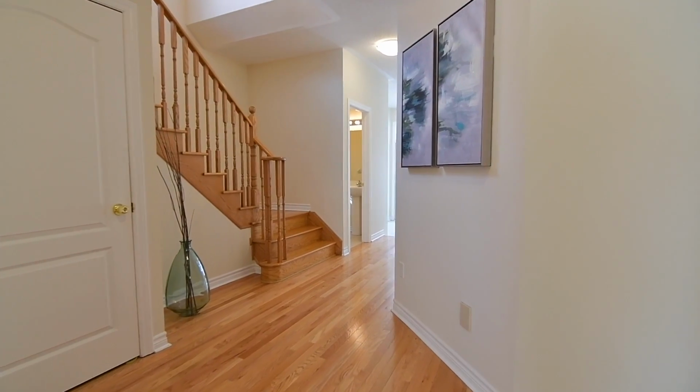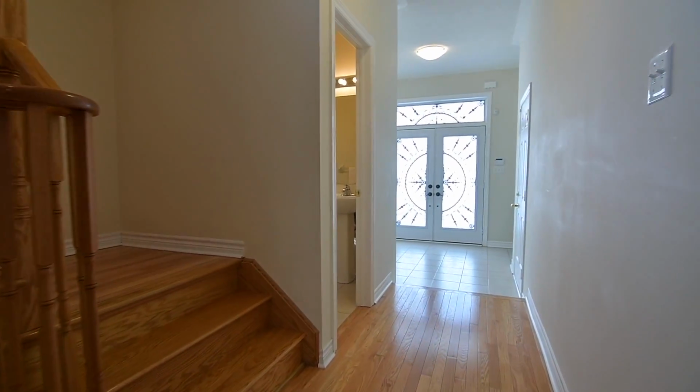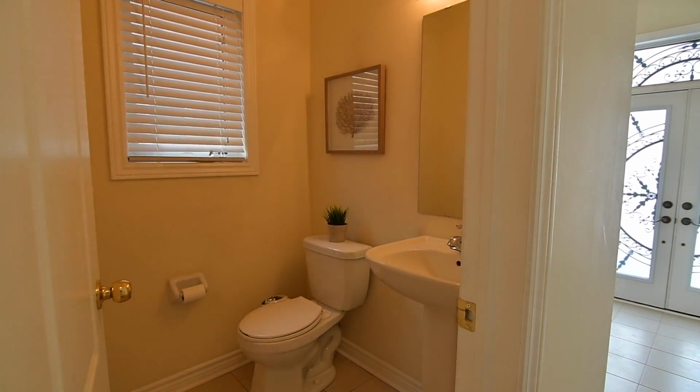In addition, all the window coverings and ceiling electrical light fixtures are included with the home, as well as a garage door opener and remote, and an alarm system with security cameras, monitor, and DVR.